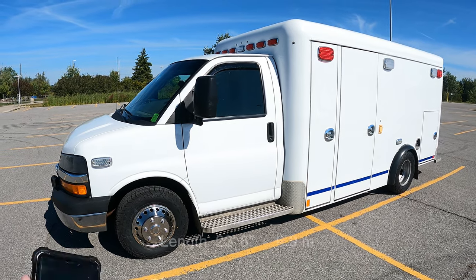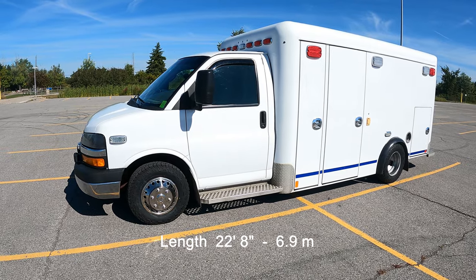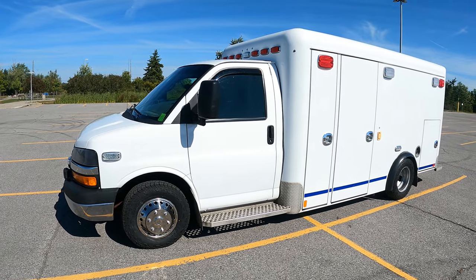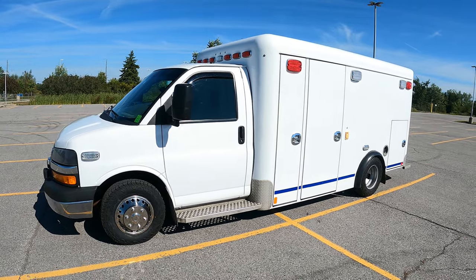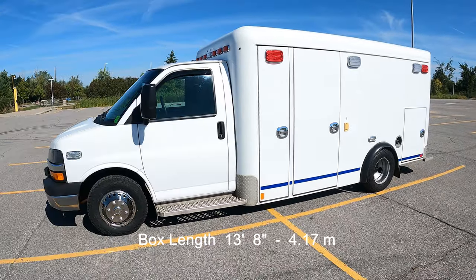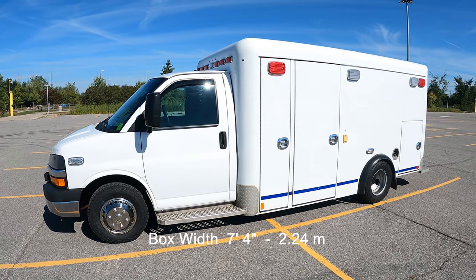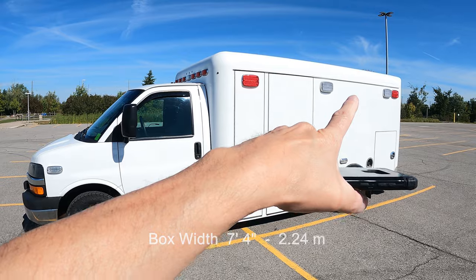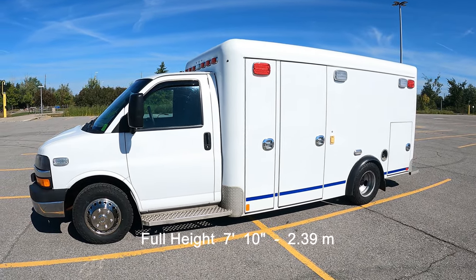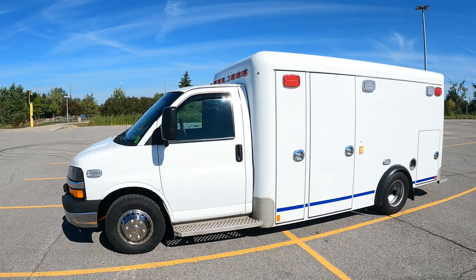Its overall length from bumper to bumper is 22 feet, 8 inches. The box is 13 feet, 8 inches long. The box width on the outside is 7 feet 4 inches, and from ground to the very top is 7 feet 10 inches, not 8 feet. That's good to know. It's very low. It's really good on the highway.